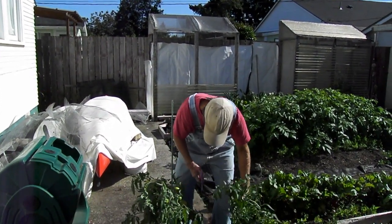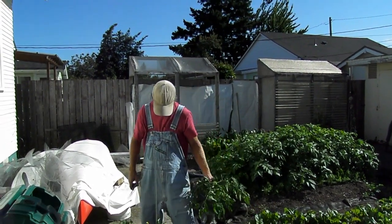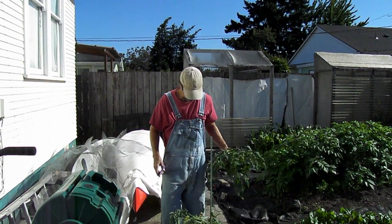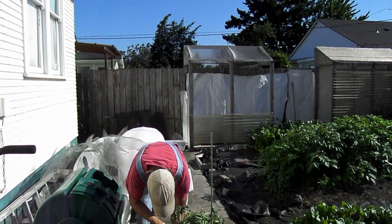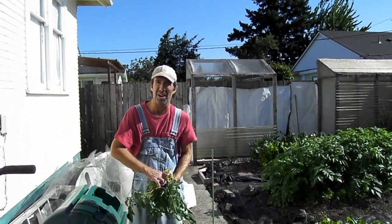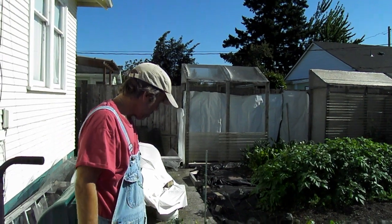I can tell this really needs some water this morning. This will continue to set fruit all the way until it gets too cold. And in the past, I've had fresh tomatoes at Thanksgiving time, if we get an unusually temperate year. Those will go in the compost later.